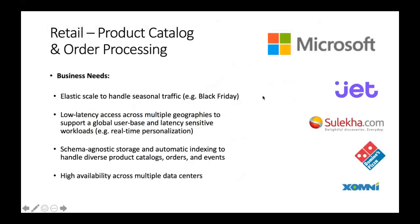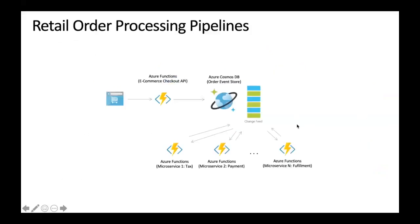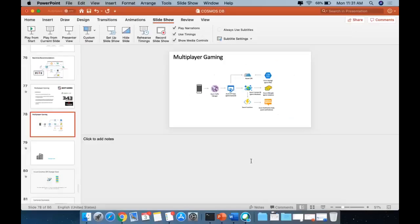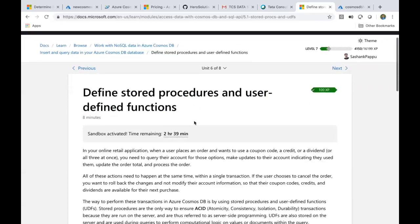And there may be a retail scenario, like if you're working on some retail transactions like Black Friday or, let's say, Big Billion Days, you can define it like this: web app, storage here, and you can have live processing and search index in here. Let's go back and try all those things maybe. The other one is creating stored procedures and user functions.